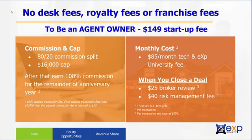Yeah, so, as you mentioned, Bob, comparing EXP Realty to any other real estate brokerage is comparing apples to oranges. But to be fair, to set a baseline, let's do apples to apples, and then I'll show you we're an orange. So at EXP Realty, when an agent starts with us, it's $149 to join EXP Realty and become a quasi-owner in the company, okay? Now, at EXP Realty, every agent has the exact same split. It's an 80-20 with a $16,000 cap.